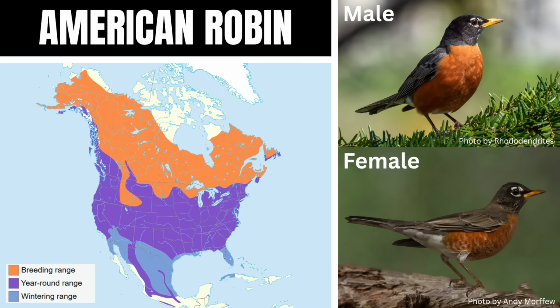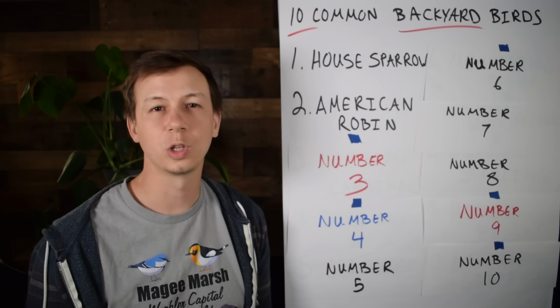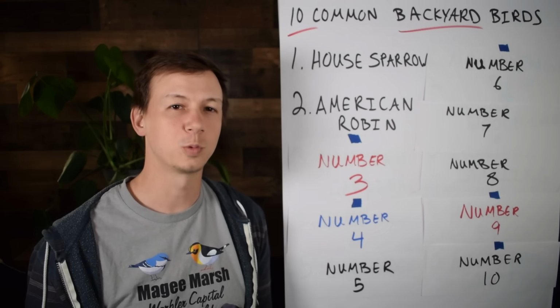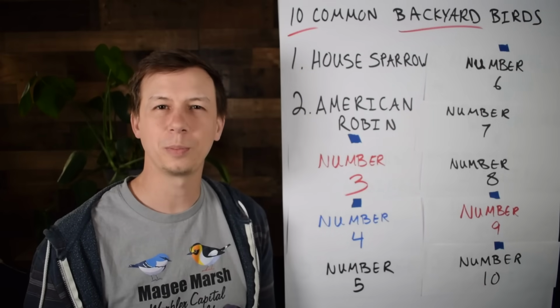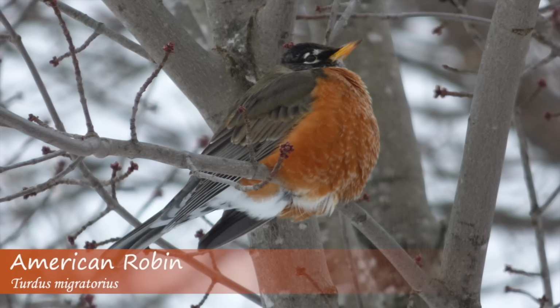And they'll feed on the ground. They'll sit up in trees. They really like fruit, mealworms. They'll go look for worms on the soil as well. As far as vocalizations go, they're one of the earliest birds to sing in the morning, and they make a lot of high whistles, and you might be familiar with this sound.